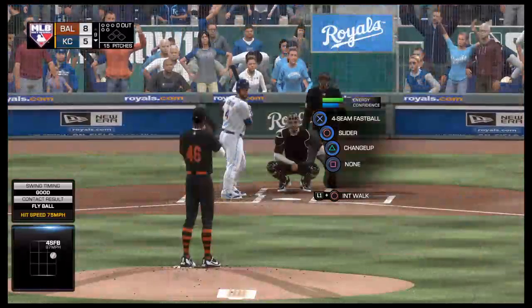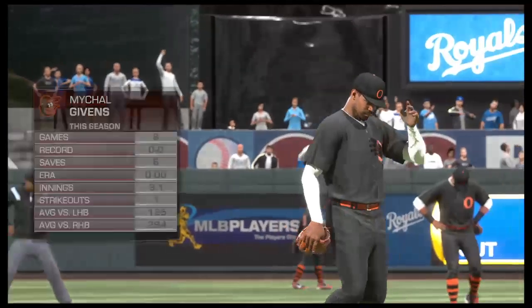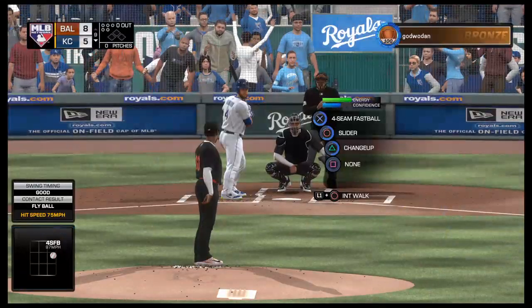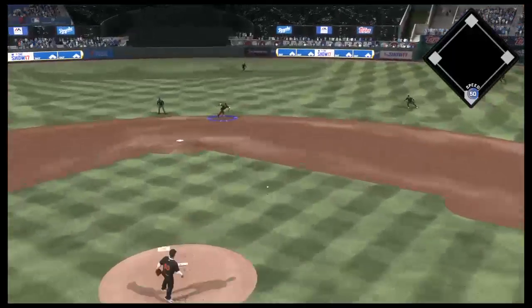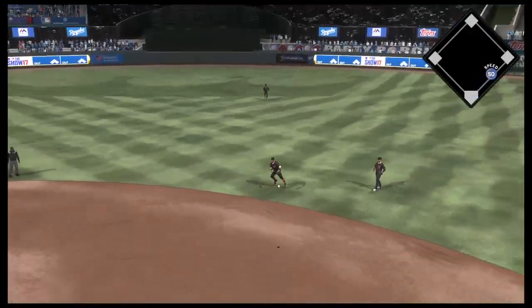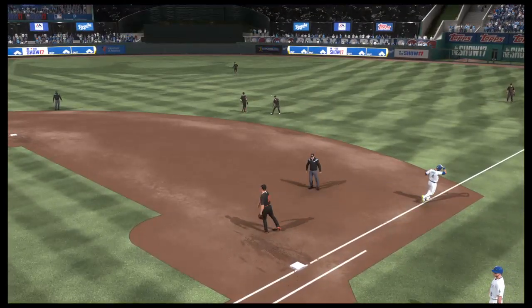Here's the left fielder, Alex Gordon. He'll lead things off here as we play the bottom of the 9th. Michael Givens comes out of the bullpen to shut things down here in the 9th. Now pitching for the Orioles. On the ground up the middle. Throw to first is in time for the first out.